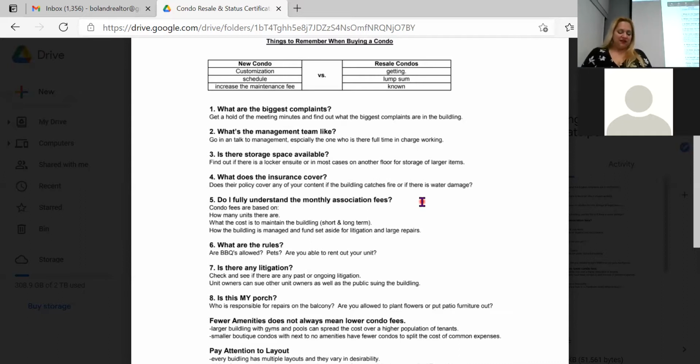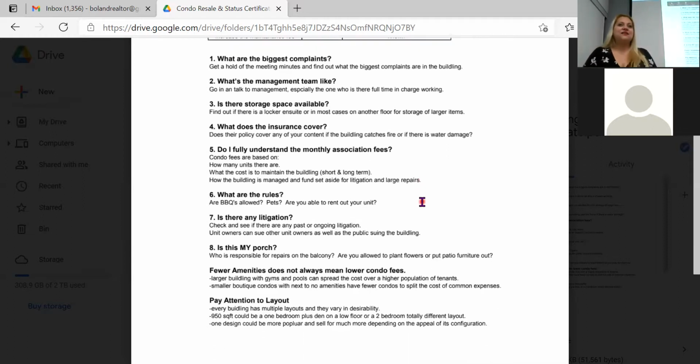Is the storage space available? Find out if there's a locker, ensuite, or in most cases on another floor, to store larger items. So if your client has bikes or lots of Christmas decorations, or they sell stuff that they need to keep in storage. I have one client who stores TVs, right? They need a storage space. What does the insurance cover? Does their policy cover any of your contents in the building if the building catches fire or if there's water damage, right? Do I fully understand the monthly association fee?